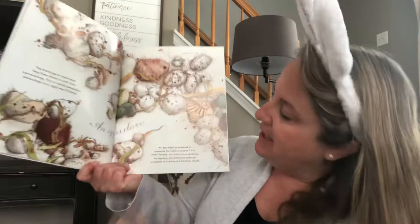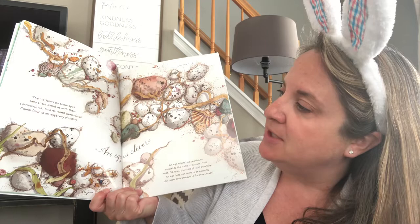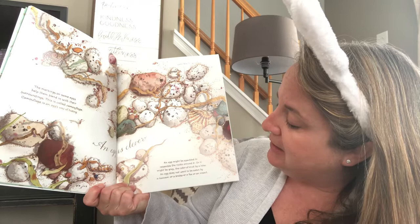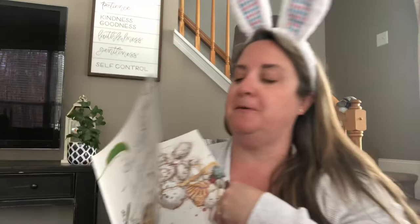An egg is clever. The markings on some eggs help them blend in with their surroundings. This is called camouflage. Can you say camouflage? Say camouflage. Camouflage is an egg's way of hiding. An egg might be speckled to resemble the rocks around it. That means to look like them. Or it might be gray, the color of mud, by a lake. An egg does not want to be eaten by a raccoon or a snake or a fox or an insect. So it makes its body camouflaged to hide.